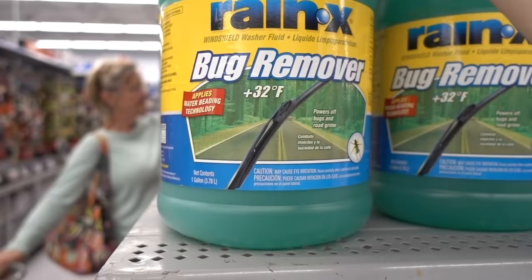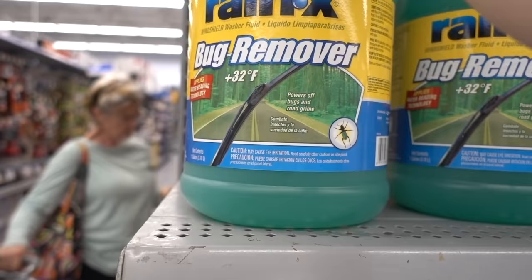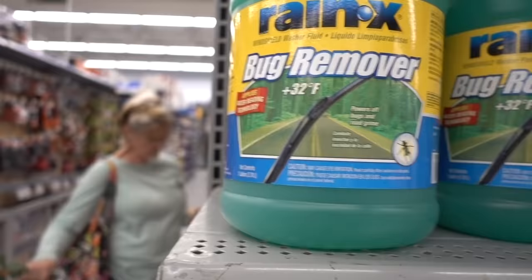Rain-X bug remover. This is for cleaning the gunk off of your windshield wiper blades. How much you want to bet whatever is in this is the exact same thing as in the clean Sephora face washes.